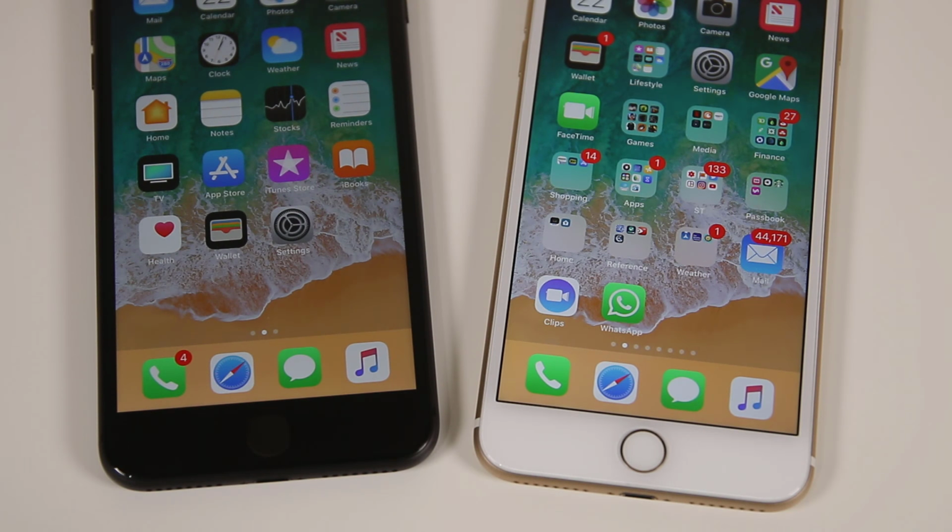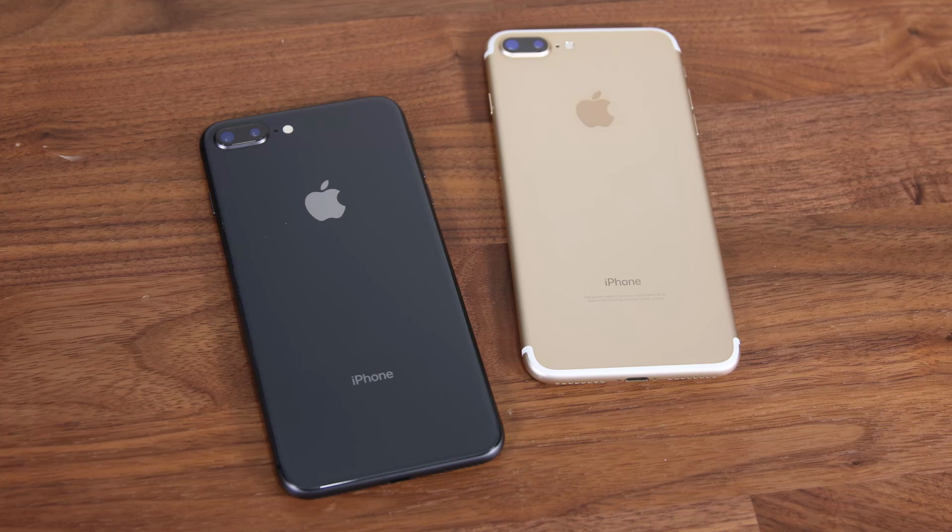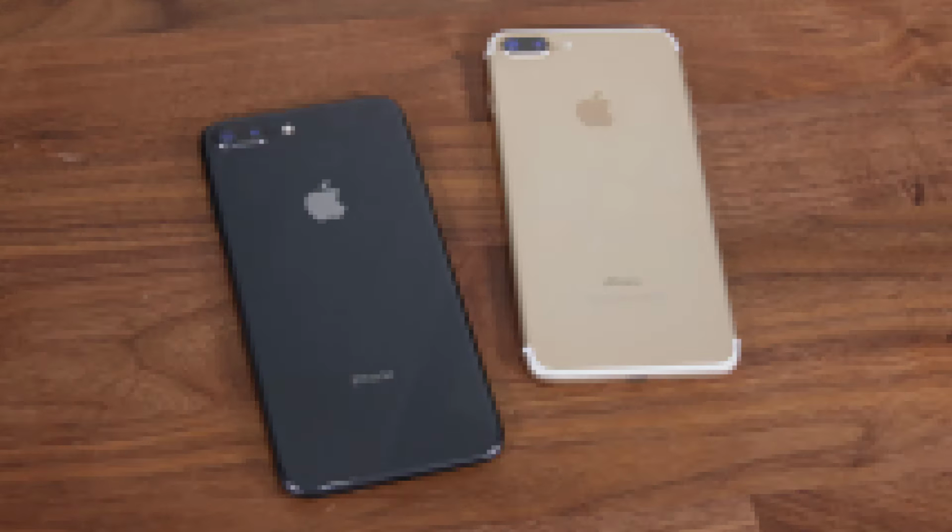So in this category, it seems that the iPhone 8 does have a slight lead. Like we said, from a purely build and design perspective, we are at a draw. However, the iPhone 8 has louder speakers and Bluetooth 5.0. Now let's move on to the processor and memory.